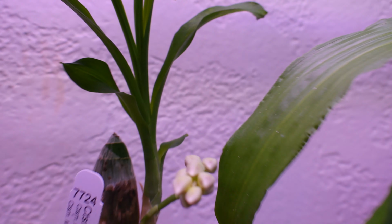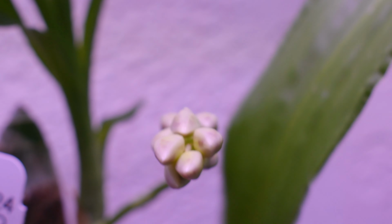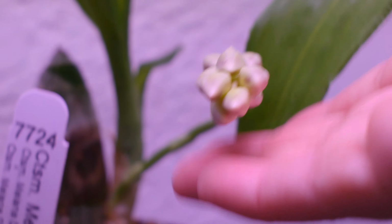I have quite a few of them that are turning into summer bloomers. This one in particular looks like a hyacinth inflorescence with that tight grouping of buds. So they look so cute. They almost look like little marshmallows or something you could eat, but you can see the pigmentation starting to develop. I'm very excited to see how this one ends up looking.